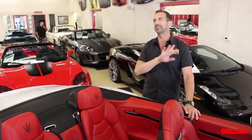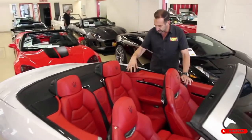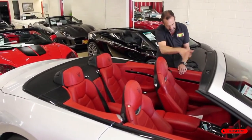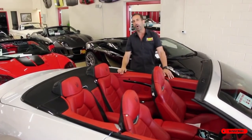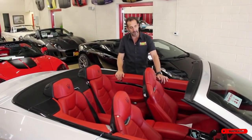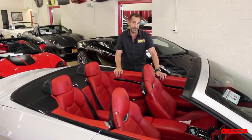This red interior is sumptuous, man. It is full leather, too, meaning this is covered in leather, that's covered in leather, the console is covered in leather, the dash is covered in leather. All of that right there is luxurious and spectacular. So now I think we should get in the car and see some of the details there.